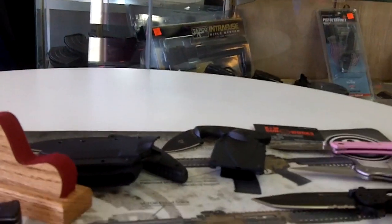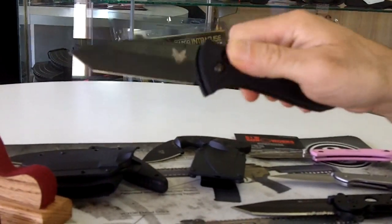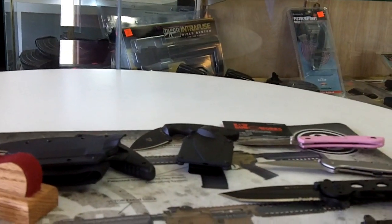Boom. It's quick. Okay, here's your Benchmade Presidio. Listen to the difference, guys. Oh, yeah. It's a big difference. You get what you pay for. Let's see what else we have here.